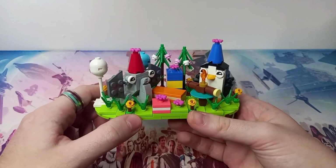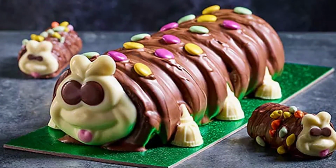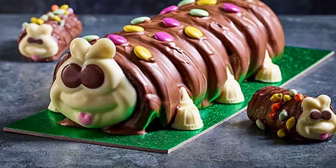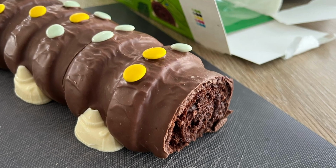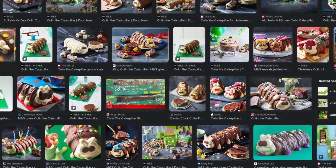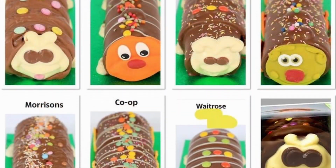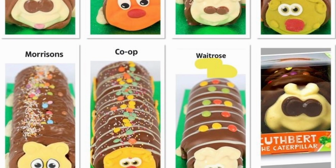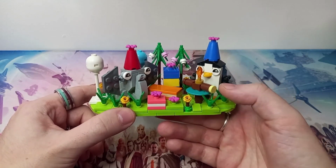It's always been Colin, so I've had to include this chocolate log. If you don't know what a Colin the Caterpillar is, in the UK, Marks and Spencer's sells this chocolate, I guess it's a Yule log, with a chocolate caterpillar face, some little feet to go along with it, and they sell it year round. They dress him up for special occasions. He has a partner, he has some friends, and recently we've seen many other stores come out with their own versions, which I'm sure I'll have a compilation on screen for you now.